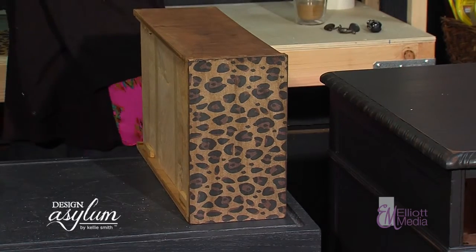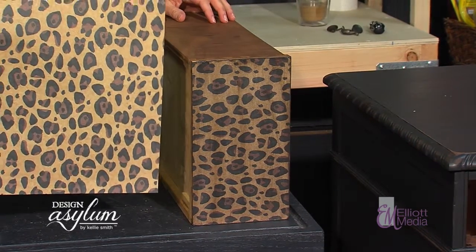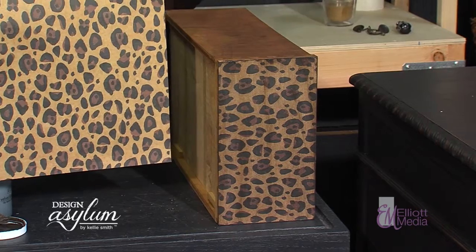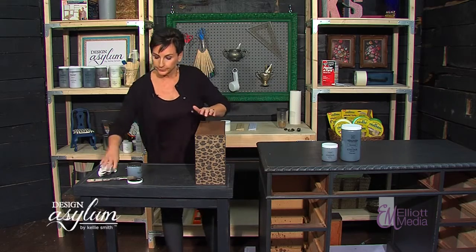Let me show you where we started. So mixing the glaze over it, glazing down this piece, like I said, it just gives it a more classic look. I think it turned out gorgeous. So we are going to let this dry.